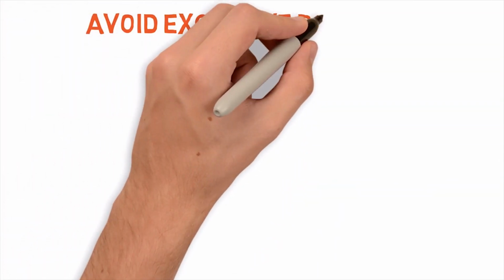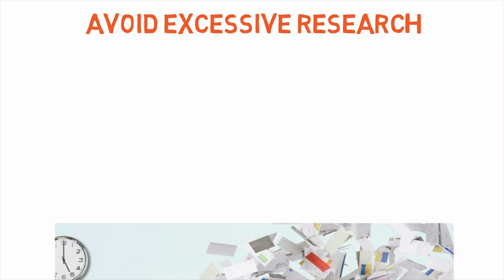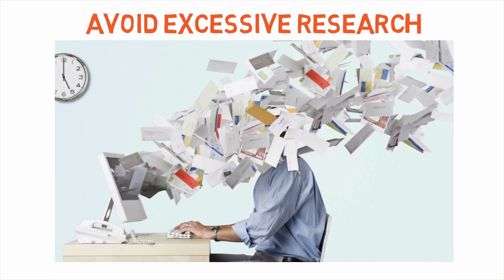Another common mistake is spending too much time on research. Now, for many projects, it's necessary to do some amount of research beforehand. But if you're spending hours researching a topic just to write a 500-word blog post, you should probably reevaluate that. As you gain more experience in your particular field, you should get a feel for how many stats, quotes, and other data points you need to hit a particular word count.